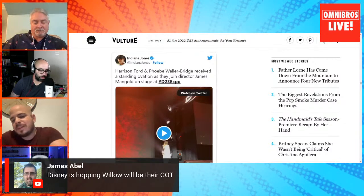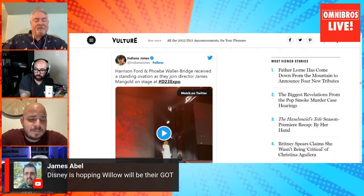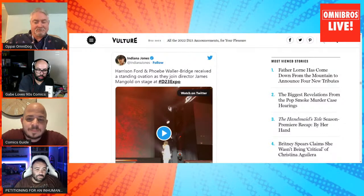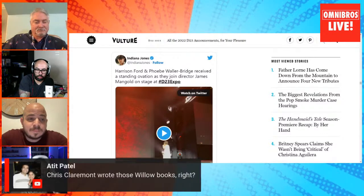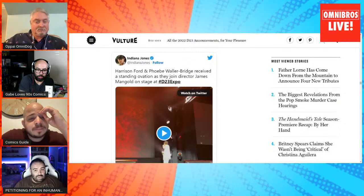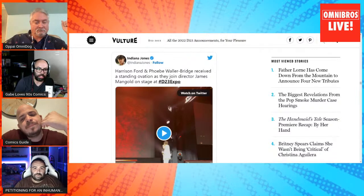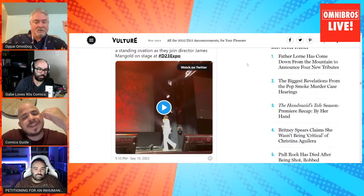James says Disney's hoping Willow will be their Game of Thrones. I could see that. It's in the same style, just more family friendly. Oh, he left out the G and meant Guardians of the Galaxy. Indiana Jones will have James Mangold as the director. I'm excited for that. Atif Patel says Chris Claremont wrote the Willow books. Really? I had no idea. Cool. I'm going to look into that. I mean, there's going to be nothing but dialogue for pages and pages and pages.